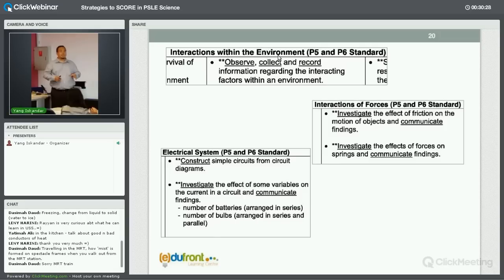For example, interaction with environment: a student must be able to observe, collect, and record information regarding the interacting factors within an environment. You see the underlined words, observe, collect, and record. Another topic is forces: be able to investigate the effect of friction on the motion of objects and communicate the findings. So it's not merely stating what friction is, what the various types of friction are, or what reduces friction, but rather to investigate and communicate the findings.